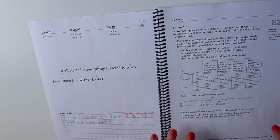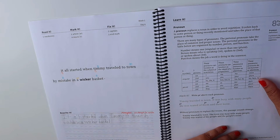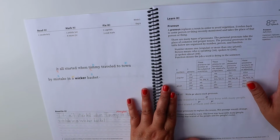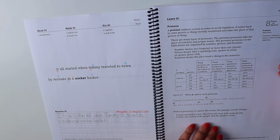But when you go a little bit up, when you continue going and they continue learning more, you can see that things start to change a little bit. The way that they lay out these is beautiful because it's easy for you to understand as a teacher and for them to understand as well. So no problem in regards to that.